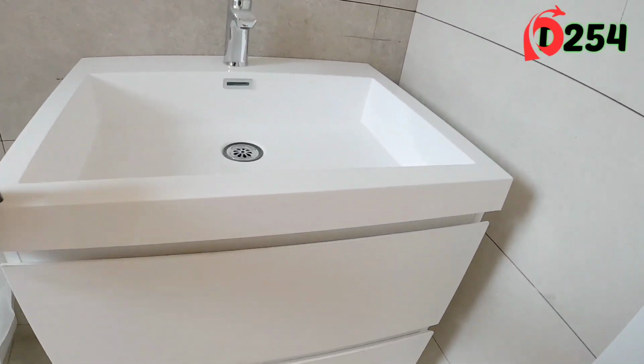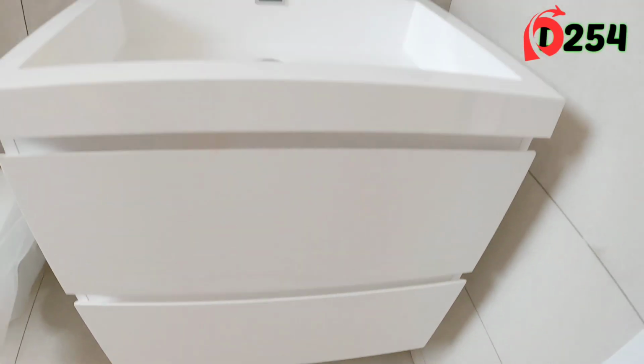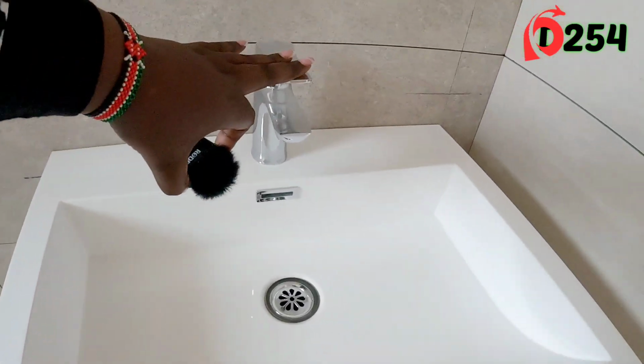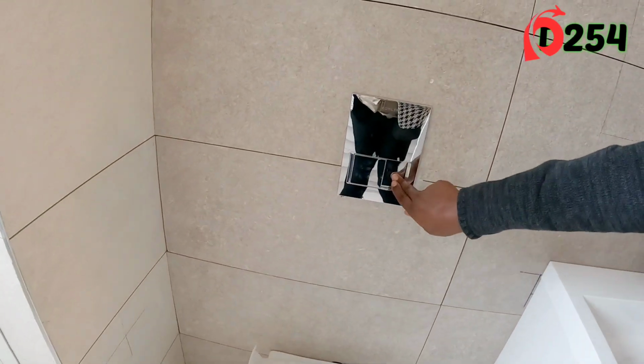Wow, I love this. It has a drawer. Yes. Oh, nice. So the cistern is inbuilt, so you just press from here. Yep.